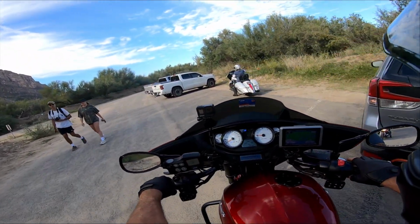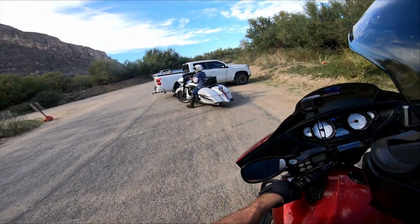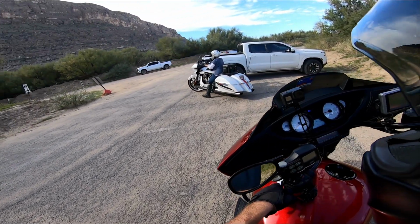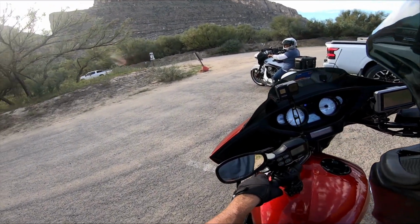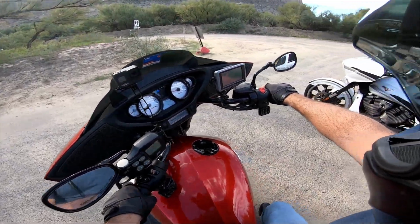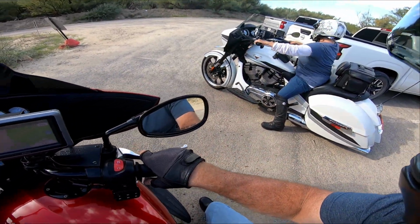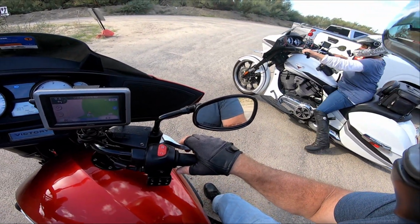Pulling in the parking area now. We're going to get off the bikes and actually go down and see the river. Now, I did not bring the GoPro with me, so I don't have any video, but we do have some pictures for you down there. Pretty amazing sight. I mean, the river itself looked really, really shallow, but boy, that wall is tall, and the other side's where you can do that 1.8 mile hike up the side of that wall in Mexico.